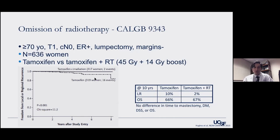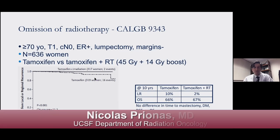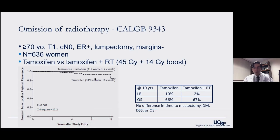And on that plot on the left, we see over time the chance of being free of a local or regional recurrence, being free of cancer coming back. Those curves are similar, but I would point out the top curve, the solid, which is combined endocrine therapy plus radiation, is closer to 100% than the endocrine therapy alone. Numerically in that table, we can see at 10 years, the chance of cancer coming back in the breast with the endocrine therapy alone, the tamoxifen, was 10%.